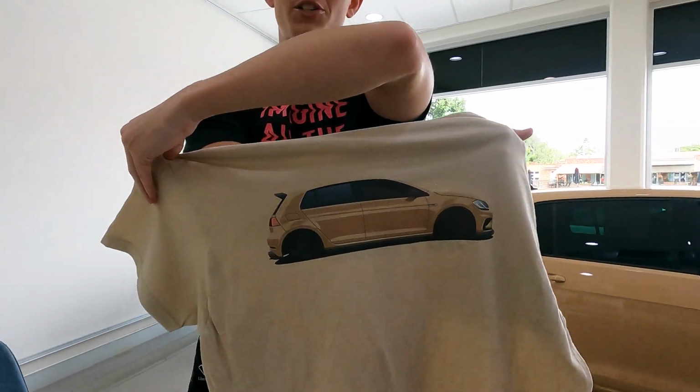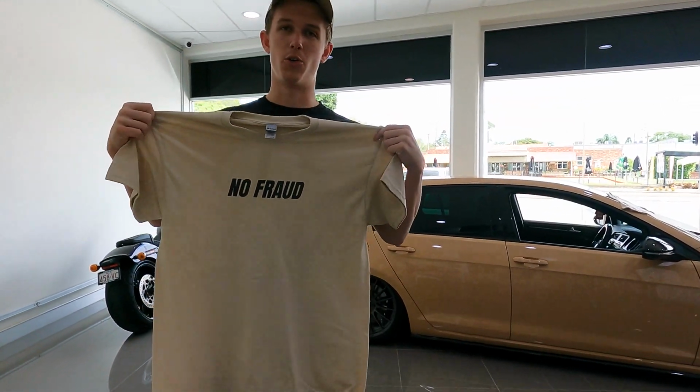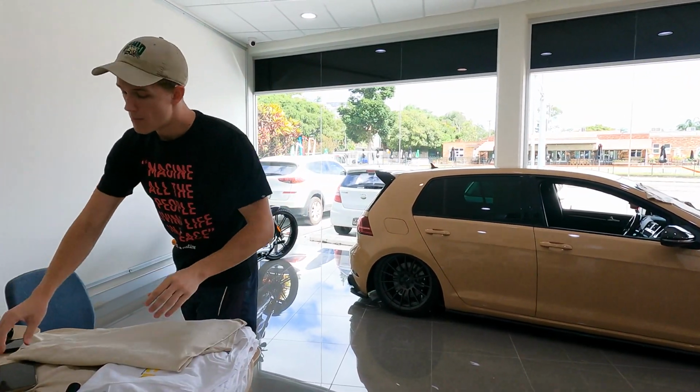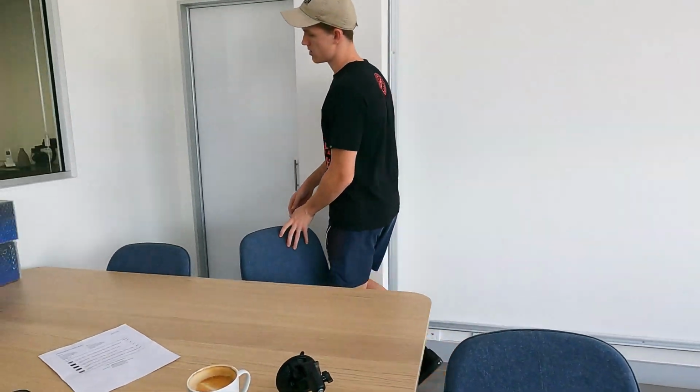we've got no fraud shirts. These are cool. I might have to actually wear one today, I think. But that's not what we're here for. We're here for the model cars, so let's get straight into it now.